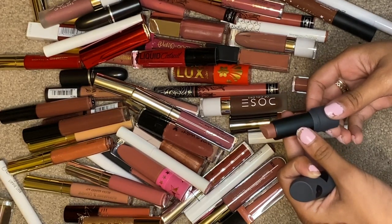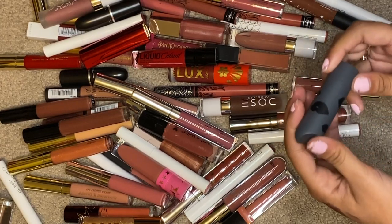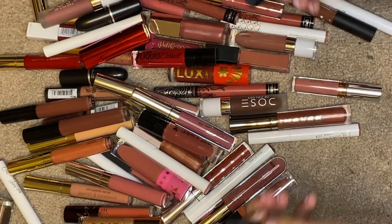God, my nails look so bad. I am so sorry. But I will repaint them tomorrow, sometime.